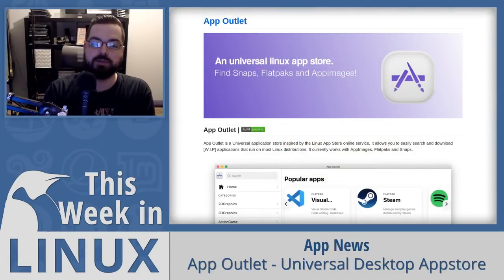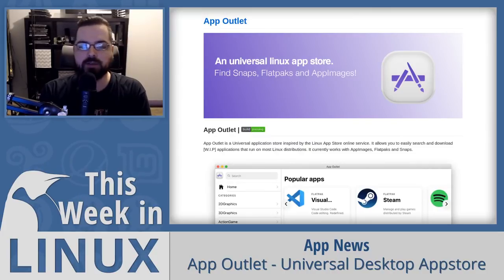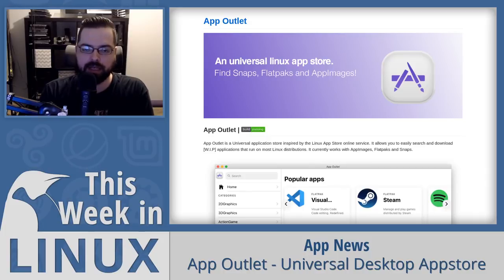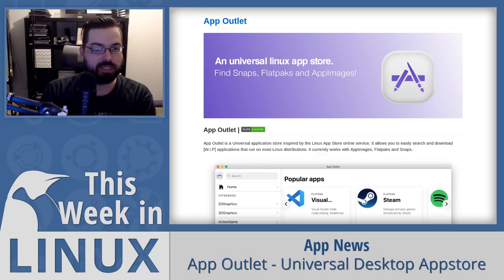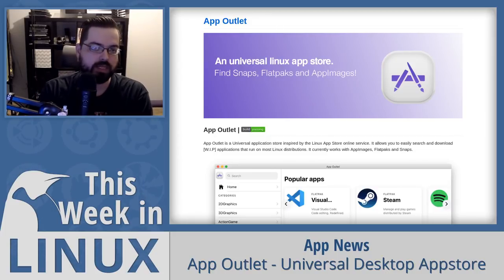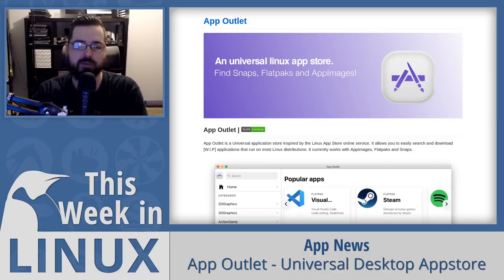Speaking of Flatpaks and universal formats, there's actually a Universal Desktop App Store that's been announced, and this is called the App Outlet. Now, we actually talked about a website that was kind of the same thing, the Universal App Store. I don't remember exactly the website URL, but we talked about it in a previous episode, and the reason why I didn't bother to look up what the URL was is because it doesn't exist anymore. For some reason, you could still get the source code for the website if you wanted to relaunch it, I guess, but it lasted only a couple months or so, so I'm not really sure how much effort was put into it.